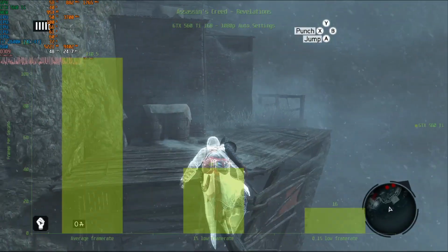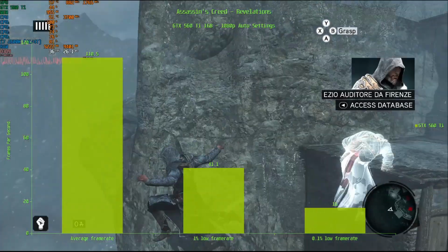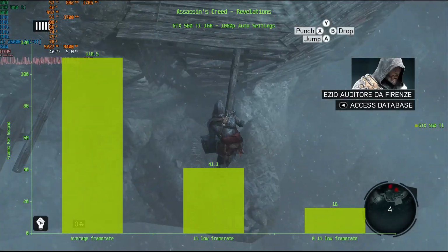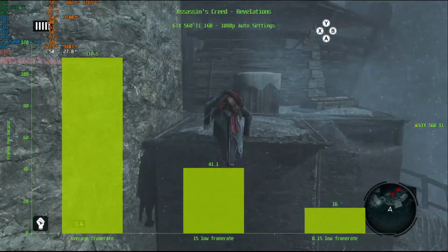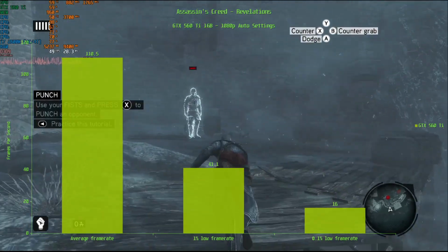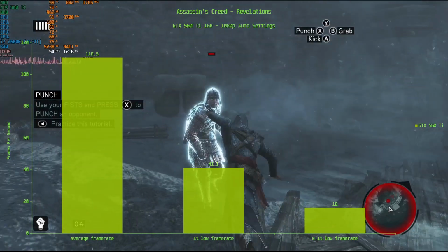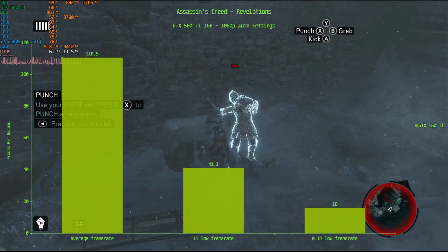Revelations runs with an average frame rate of 110.5 frames per second. Wow. But our 1% low of 41.1 FPS and the 0.1% low of 16 FPS tell us we're going to have some big variations in our frame rate and could experience some hitching or stuttering during gameplay.